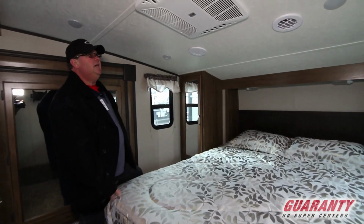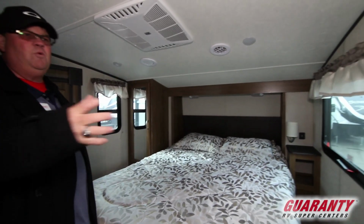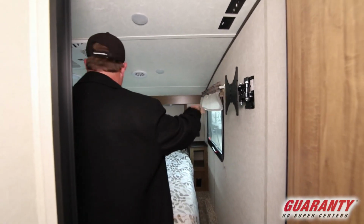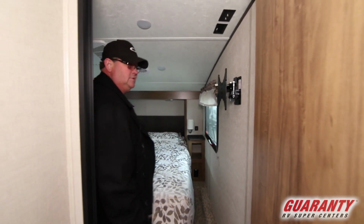So this unit actually has second AC in the bedroom. We ordered it that way, because you got your heat coming out here, you're pre-wired for if you want a TV in the bedroom. Here's your bracket, you can put it on. You got cross ventilation for the windows, USB plugs up there to charge your phone. It's kind of cool. So a lot of headroom in here.